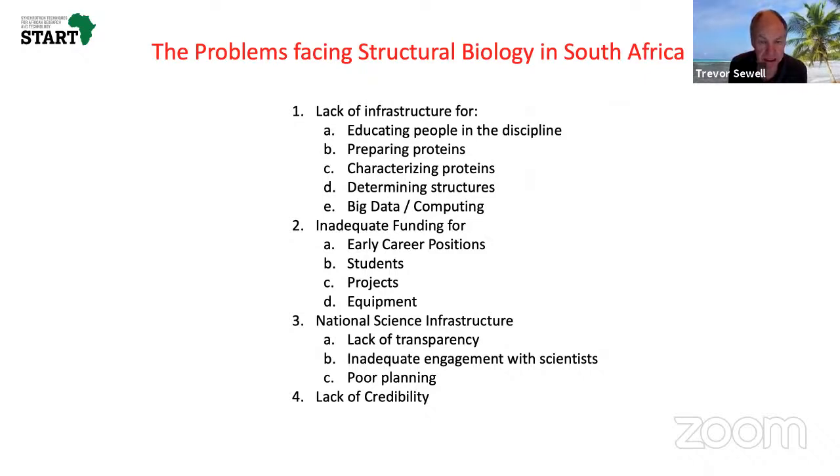So the problems facing us in South Africa were that we had this lack of infrastructure for educating people, lack of infrastructure for preparing proteins, for characterizing proteins, for determining structures, and lack of infrastructure for big data and computing. We had inadequate funding for early career positions. We had few students, no money for projects, very little money for equipment. A national science infrastructure, which was not particularly transparent and in fact didn't really engage with the scientists to the extent that would allow development to happen. And as a result of this poor planning, the whole system had a lack of credibility.